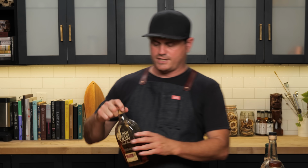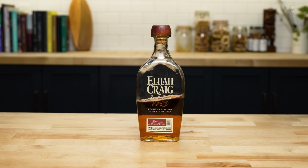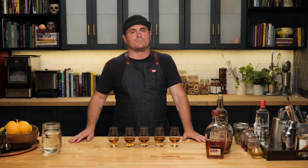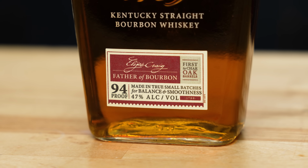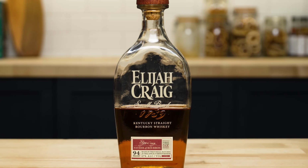And then the last one we're doing today is Elijah Craig's small batch. Give this guy a pour. Elijah Craig is distilled by Heaven Hill, which makes some of my favorite whiskey brands, such as Rittenhouse. The bourbon is named for a Baptist preacher who is credited with having put his whiskey into charred barrels, thus creating the process for Kentucky bourbon. The juice is 94 proof, it's got no age statement, and the mash bill is 78% corn, 10% rye, and 12% malted barley, so we're having a lower rye content in here, or a low rye bourbon.